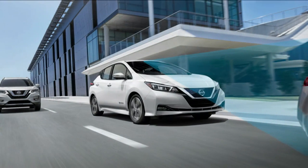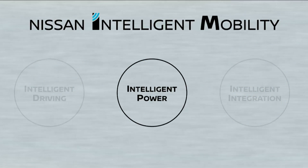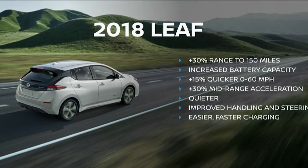It features our advanced single-lane autonomous technology, ProPilot Assist. It also introduces the new e-pedal, which allows drivers to feel the rush of accelerating and braking while driving with just one pedal. Next, intelligent power. We've improved LEAF's powertrain in some significant and measurable ways. It has an increased cruising range, it's quicker and is quieter at both low and high speeds. Handling is better and steering is improved. And charging is easier and faster.